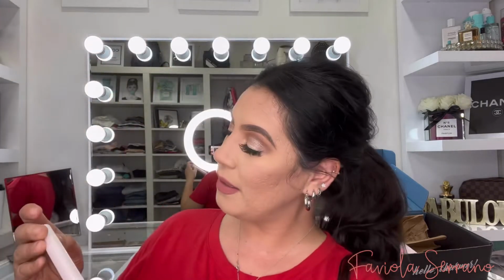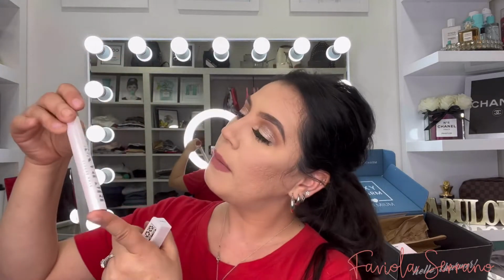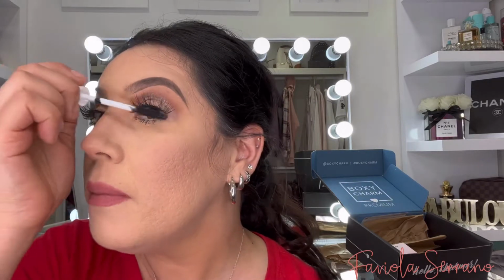Oh my god, it's so pretty. The packaging is very pretty. It's kind of blinding, but it's like a pearl color. It's very pretty. But let's see what the wand is about. Because, oh girl, I don't know about this wand. I don't know if I like this wand or not, but let's see. It might be okay.